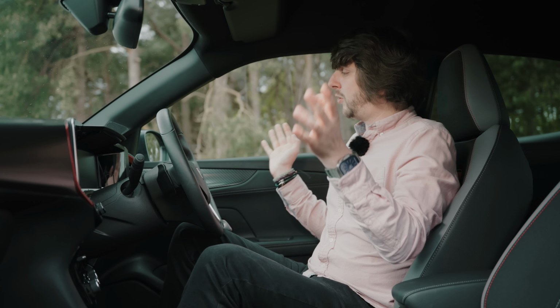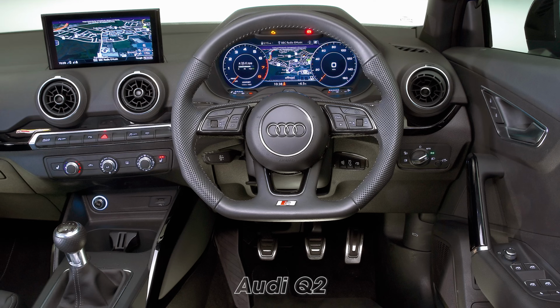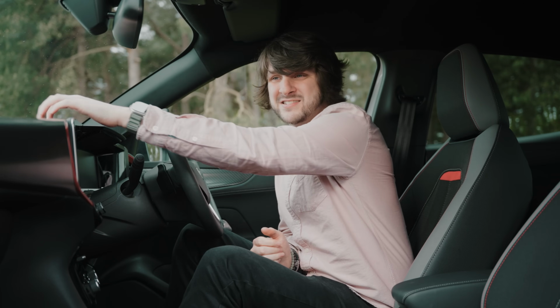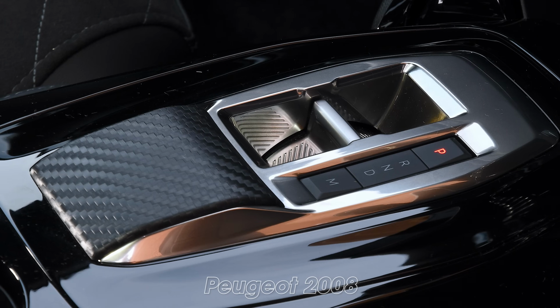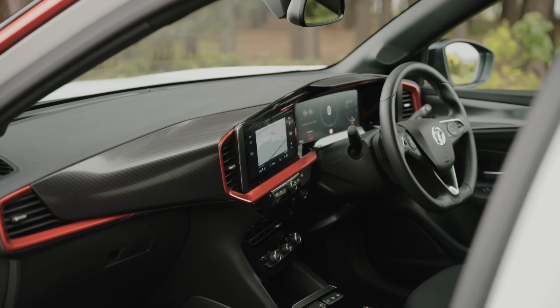Thing is, for all the visual flair in here, the 2008 and the Audi Q2 are much nicer and feel a lot posher. Everything in here, bar these leather inserts in the door, is plastic. Also, you've got these carbon fibre panels, which in the 2008 are nice and feel really good, whereas in this, they just feel a bit like hollow plastic.